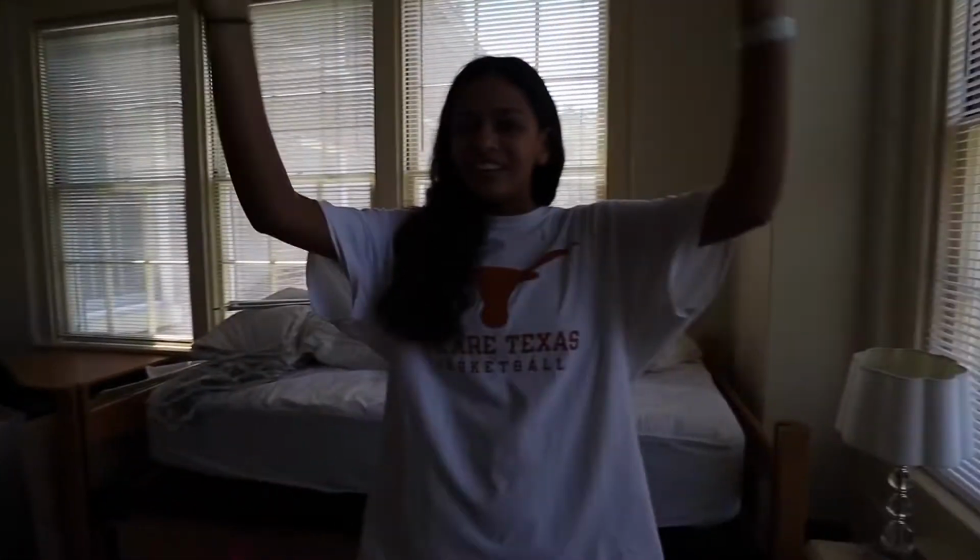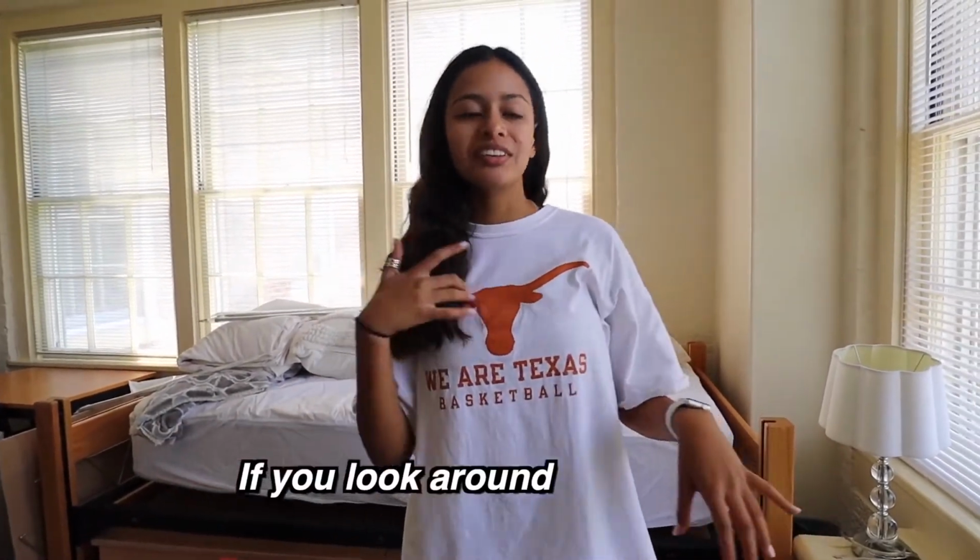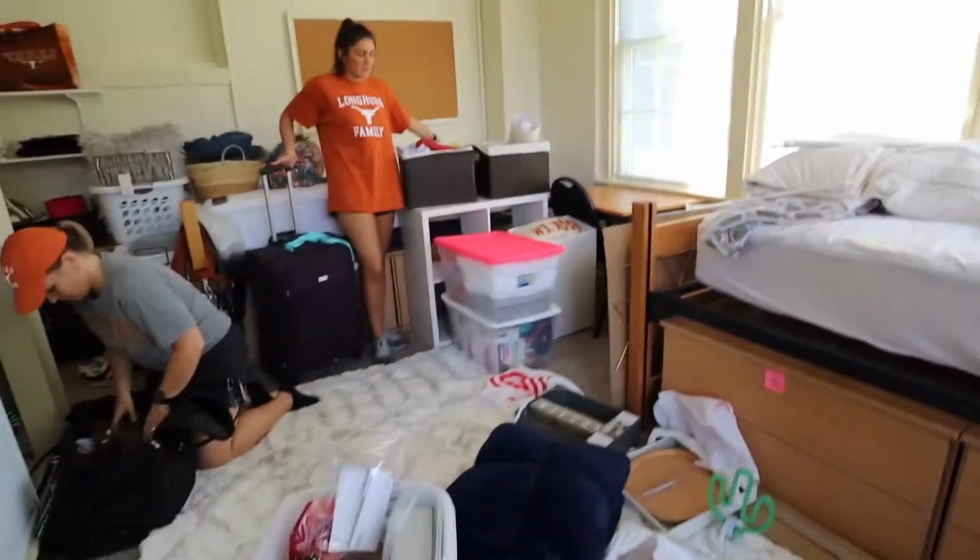This is Belle and I's dorm. It's called Cut, and yeah, I'm really excited. It's really beautiful if you look around. Okay, these are the decorations I got, and we're just gonna do all the rest.